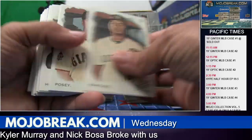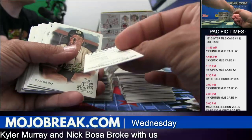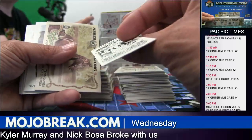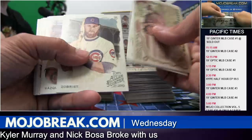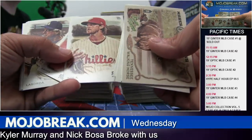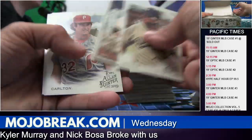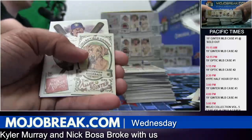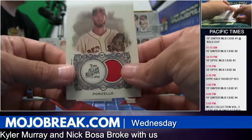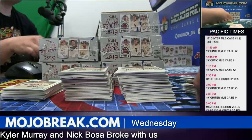Chugging along. Oh, I forgot to do my pack. I'll do that after. Got a Wade Davis. Got a Burton Rocks. Portillos. It's another 43, so we got 2 of those to do when I open up the next one. Collectible canines. Porcello. Rick Porcello. I'm stoked it's in Chicago.